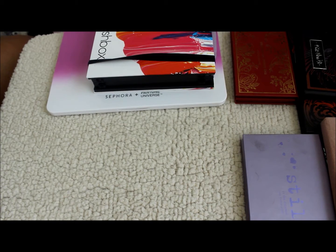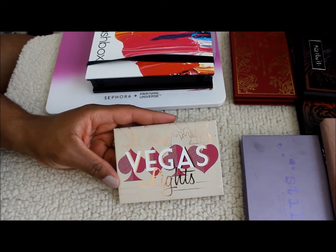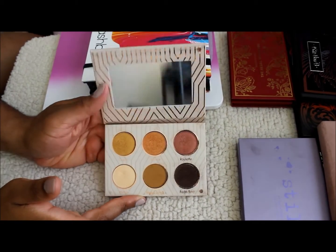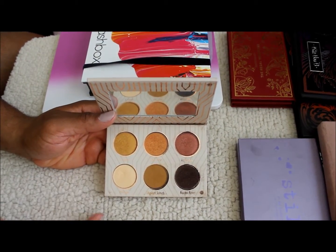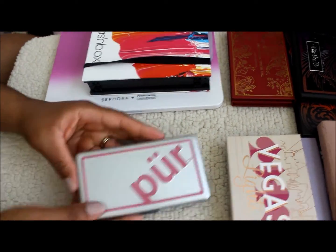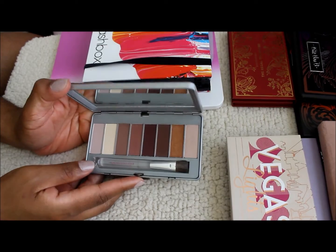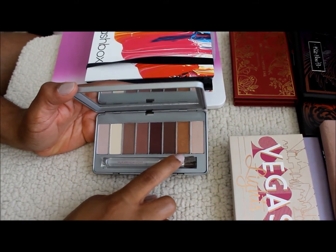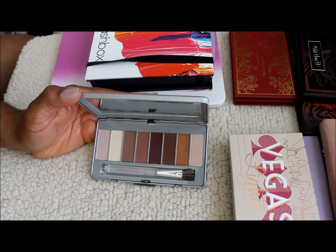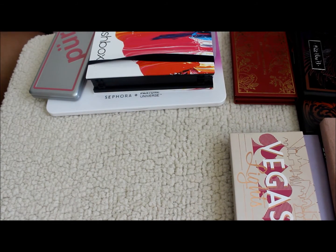Then I have my only Makeup Geek palette. I have one other eyeshadow palette, or eyeshadow from the collection, but it's the Vegas Lights. All the colors in here are super pigmented, and all the colors that I like. Then I have my one and only Pure. I got this on sale at Kohl's, and I really wanted this palette. I really wanted it for this color, but yeah, it's alright. Not what I thought it was going to be.